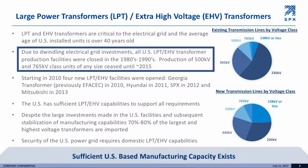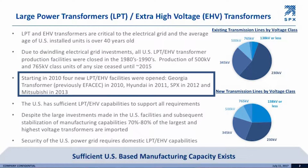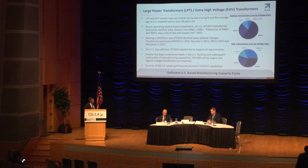But the fact that is lost to a lot of people is that there were 4 large facilities built from 2010 to 2013. So we have all of the capabilities now in North America to provide what is probably the most expensive item in a transmission line. The industry is alive and well, and the capability is critical to keep within the United States, as we look at grid reliability and how long it takes to replace one of those units, which can take about a year to manufacture in total.